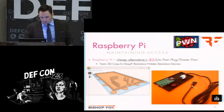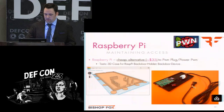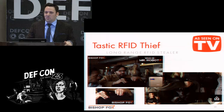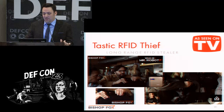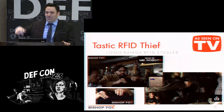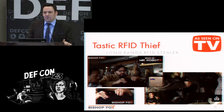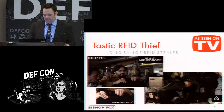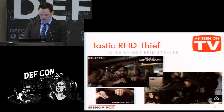So you got step one, two, and three for a high frequency system. How many of you have been watching Mr. Robot? It's freaking awesome, right? It's unbelievably awesome. How many of you saw the episode where he used the Tastic RFID thief? Basically, if you look at their plan for taking down Evil Corp, it was three steps that they basically had. And I figured I could show you guys. I got a couple videos here.